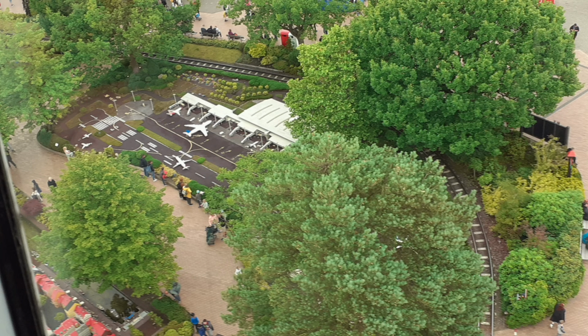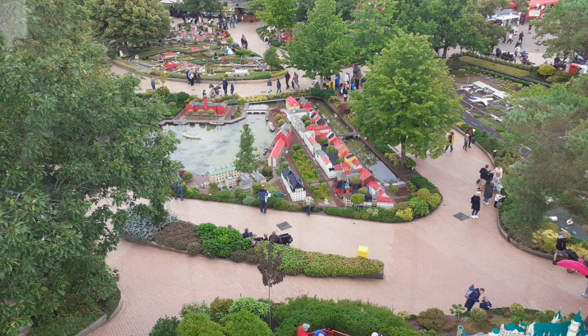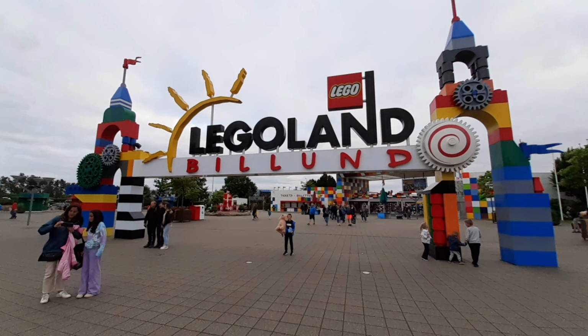And again, it was an amazing view to take a look at all of these displays from up top, from that high. So yeah, I think it's amazing how you can go up there and take a look at all of these displays. And yeah, now you can sort of visualize how these displays were separated.